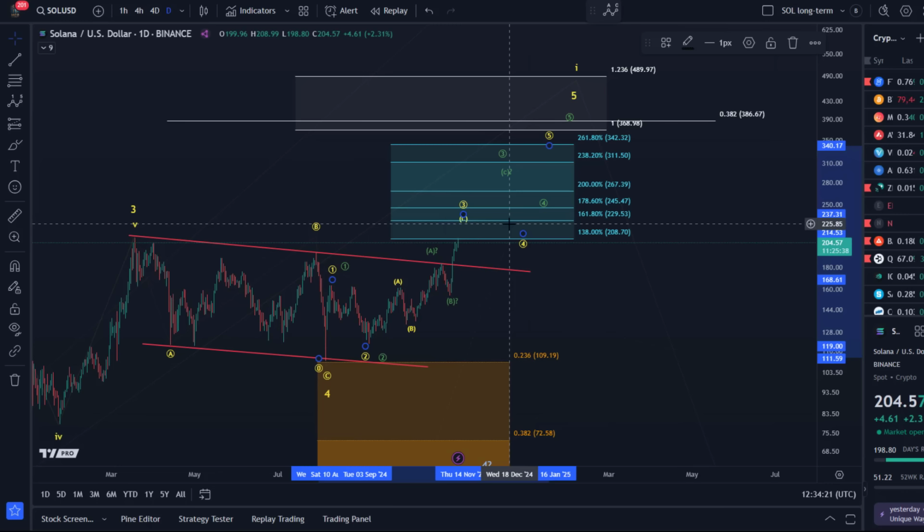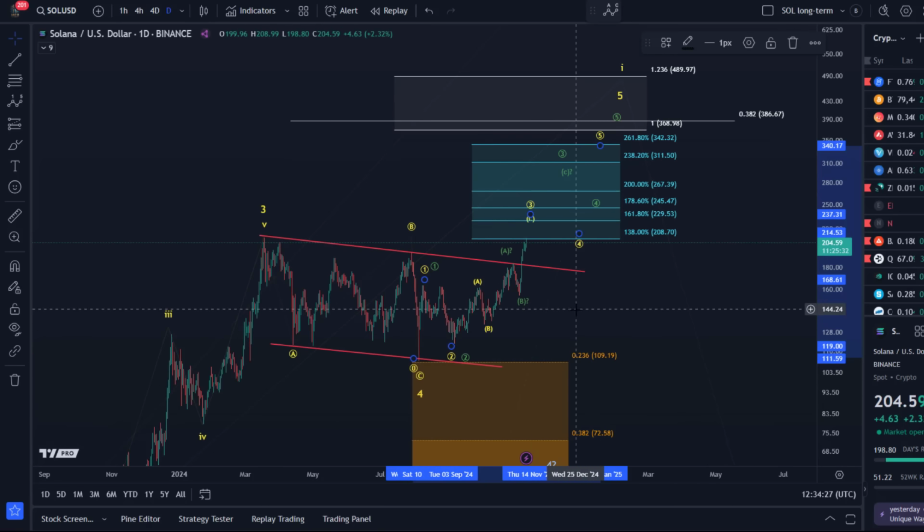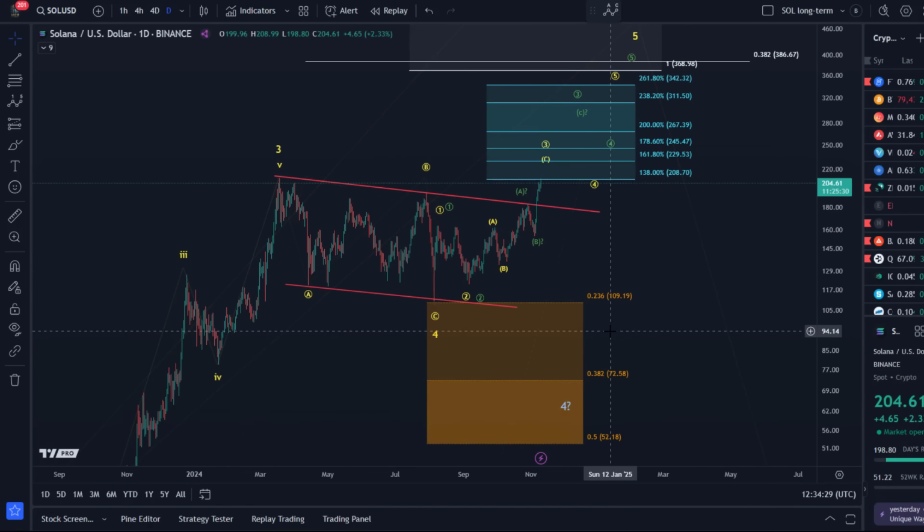I think we should now take a look at the shorter time frame. So I think overall it's clear. Of course, this structure could break down, but that's why we are watching the 1 hour time frame, the shorter time frame chart, every day.